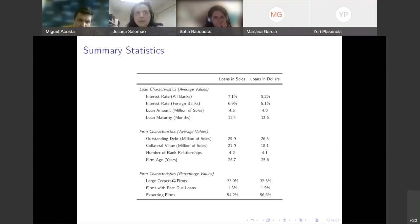This table is going to summarize the loan and firm characteristics of dollar and soles loans. Overall, the two types of loans are quite similar, with the exception of the interest rates. So it's what we see here on the top. As we already told you, the dollar loans have on average significantly lower rates. This differential is also present when we restrict the sample to only foreign banks.